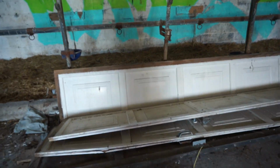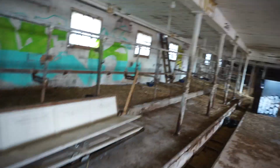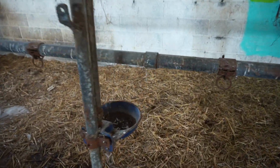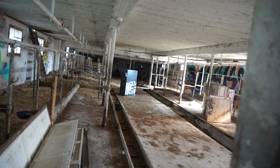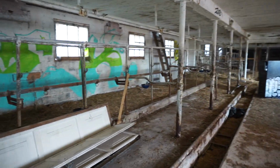There's the doors, which would have been doors to an actual garage shed. Oh yeah, here you go, guys. Just noticed this out of the corner of my eye. Small little feeding areas. They even have all the straw still in here. It's crazy. I'd say this is definitely one of the best ones all around. Pretty wicked.